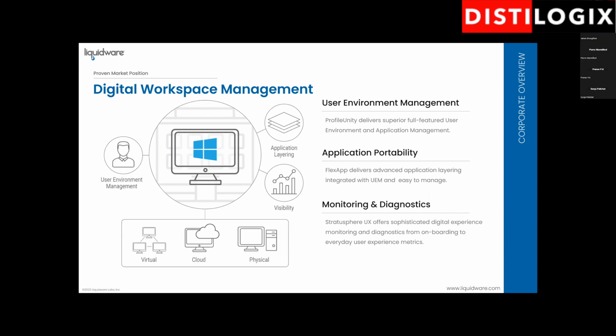So we have our Profile Unity product, which is the end user environment management. We have the application portability, that is the FlexApp solution, which I will demonstrate at the end of this session. And we have the monitoring and diagnostic product, which is our Stratosphere tool, which can help you to assess, understand, and monitor your environment.